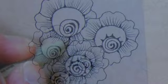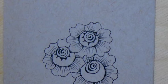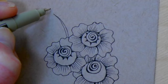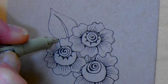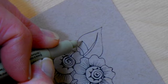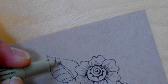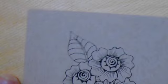So you can't have a cluster of roses without some kind of leaf, and I like to do my own leaf that I call spike, which is nothing more than like this long spike and then a spade-like leaf shape, and then I just do these veins off the midrib that are also curved. Let's do another one.